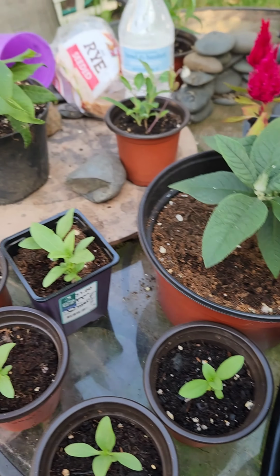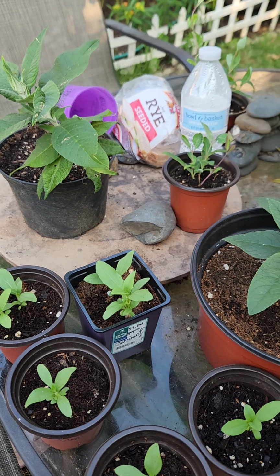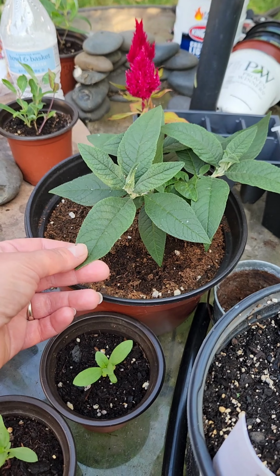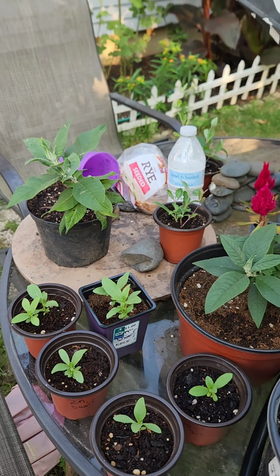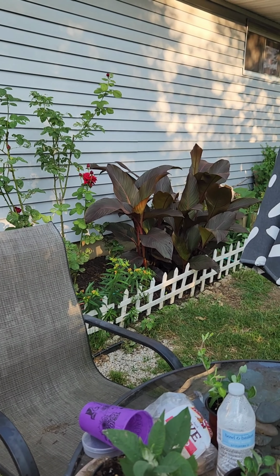One of them is in the garden. And these are just like standard butterfly bushes, but they're dwarf. Like a regular butterfly bush will get up to 10 feet tall. So these stay very compact. They get to about 2.5 feet and mounded. So they're very good for, you know, not a lot of space. My cannas are doing great.